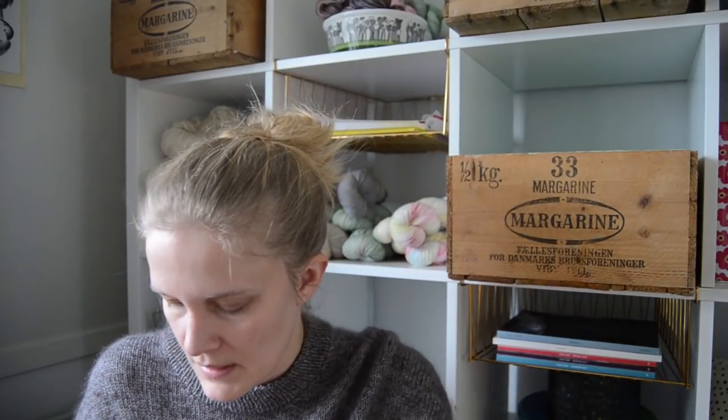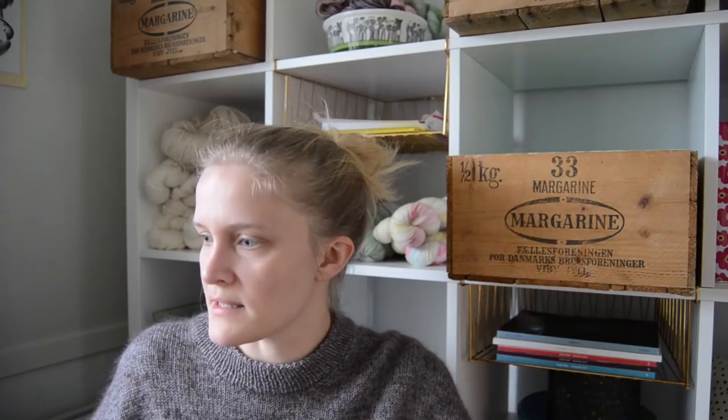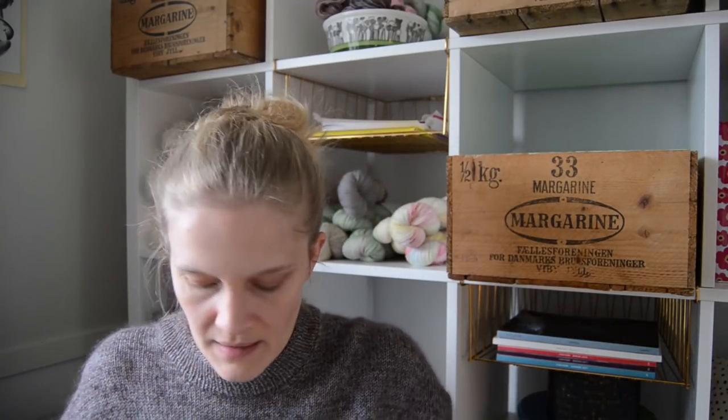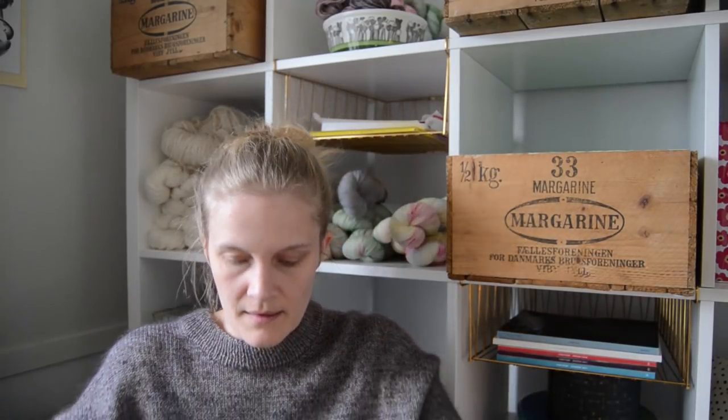Yeah. So that one's done too. That's another one that I just sort of felt like I have to get this done and out of my knitting basket. It's been there for way too long. And then the third thing that I sort of finished that has been laying around for a while are these socks.